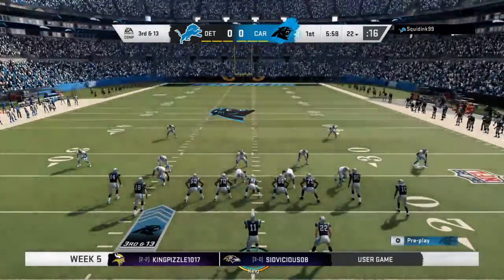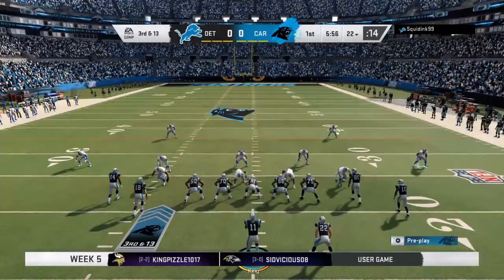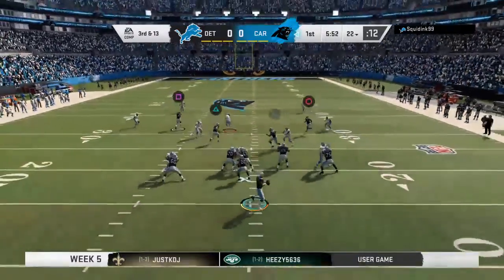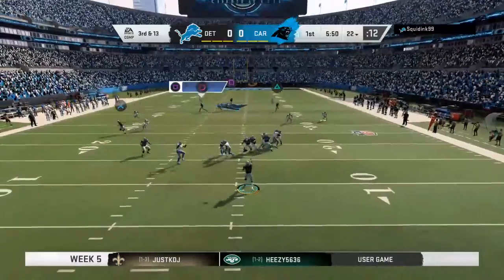Ringer, guys. Fight 51. Mike 51. Man, that's trash. That's trash. Off-play action. King.